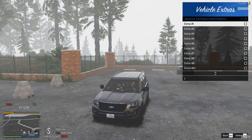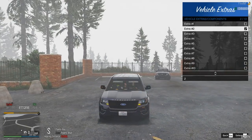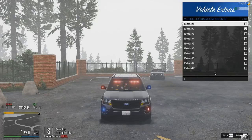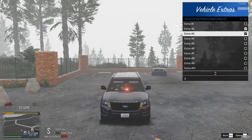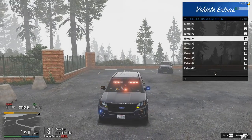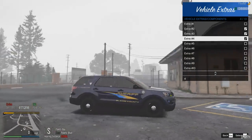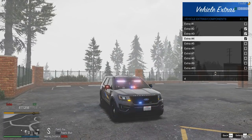We're gonna go ahead and remove extra number 1, but extra number 1 is that light bar. Extra number 2 is gonna be that visor light that we were talking about before. Extra number 3 is gonna be that red and blue on the dashboard right there. You can see it coming in and out. Extra number 4 is going to be some grill lights. So this is what I would use if I was going undercover, using that unmarked skin. This would be a nice little thing for me to use.